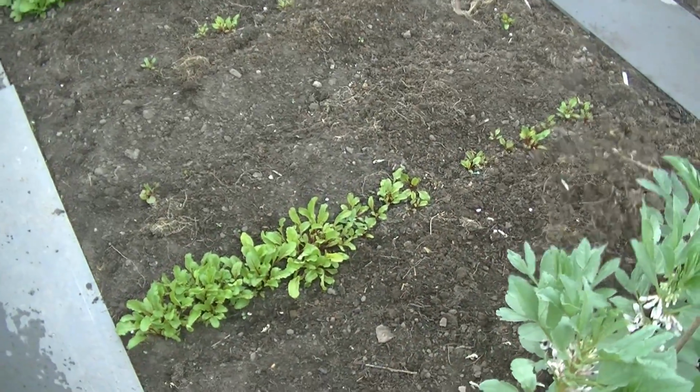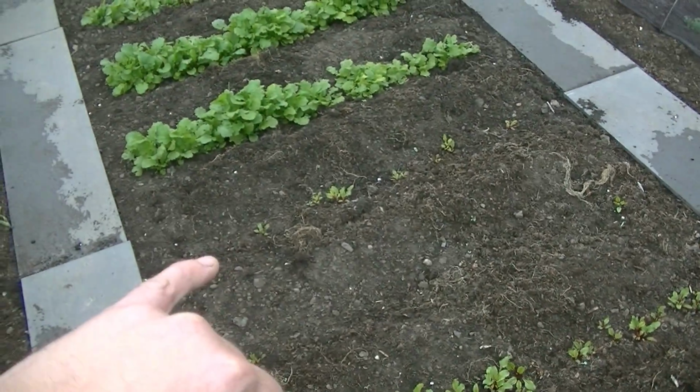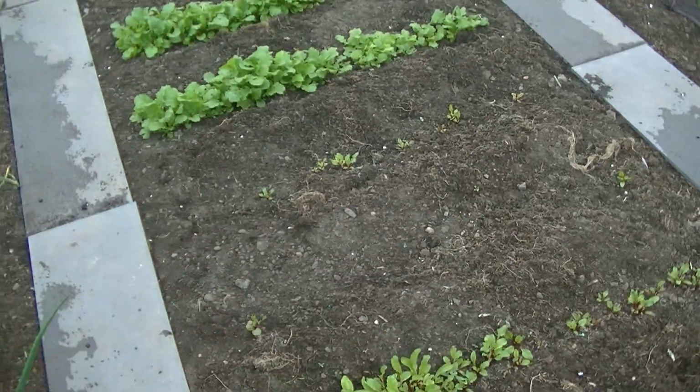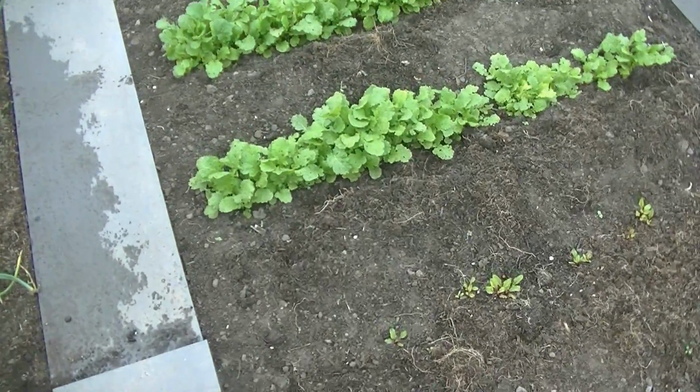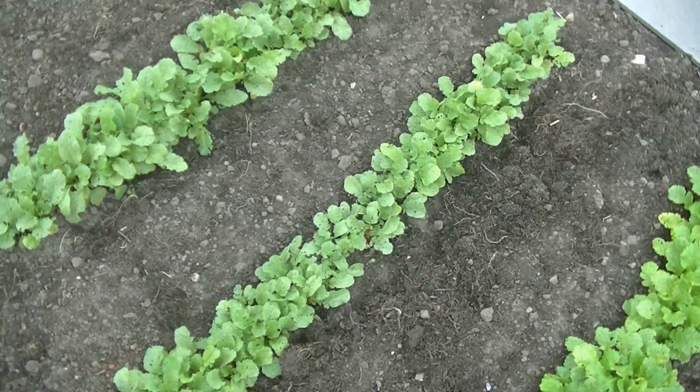Give the beetroot as much chance as I can. This row's come up nicely, nothing in that one and hardly anything in that one. So I can't really wait anymore, I'm going to re-sow in there. And my little turnips, they do need thinning out today at some point.